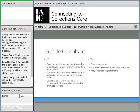And as I said before, I don't think there is necessarily a right or wrong answer to whether you should do it inside or outside. That's really going to depend on your institution and your situation. I will say from experience doing the process, having somebody else to walk you through it can be really helpful, especially if it's your first time doing it. It does tend to carry more weight, having those recommendations from the outside. For some other types of surveys and assessments that we'll talk about, say an item-level survey of your collection for conservation needs, you might have a conservator on staff, and it might make more sense to do it in-house. But for this first general preservation needs assessment, it is nice to have somebody out there to guide you through the process.